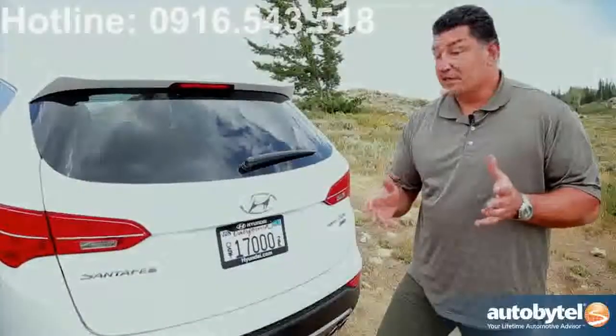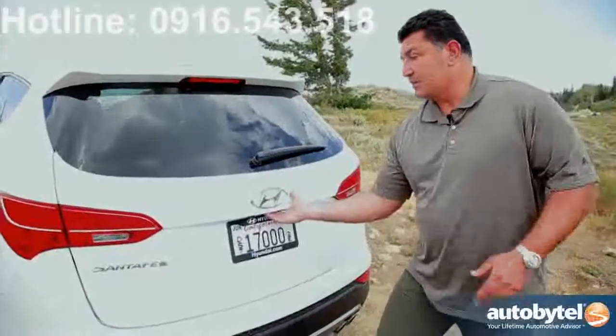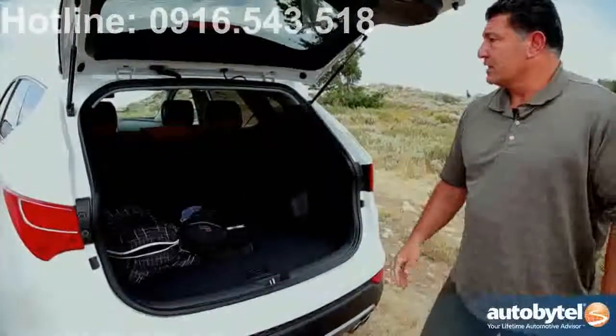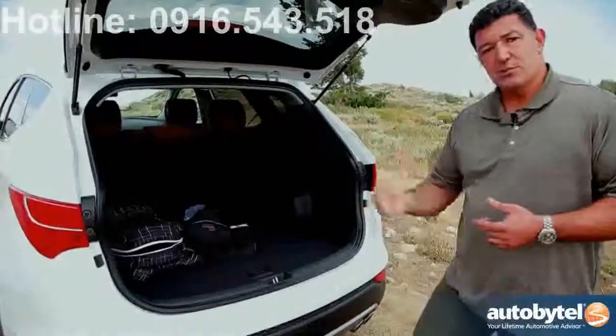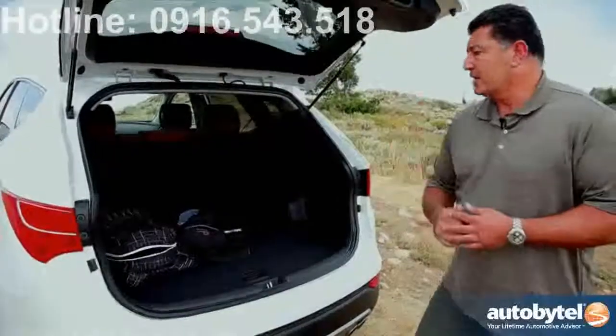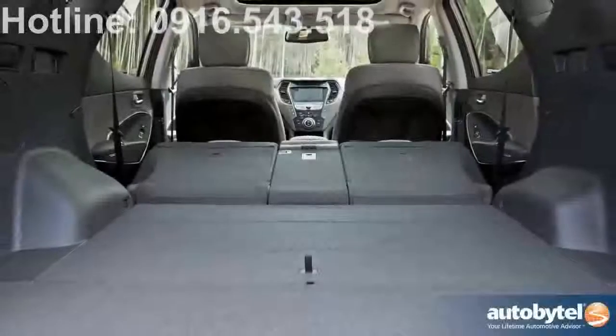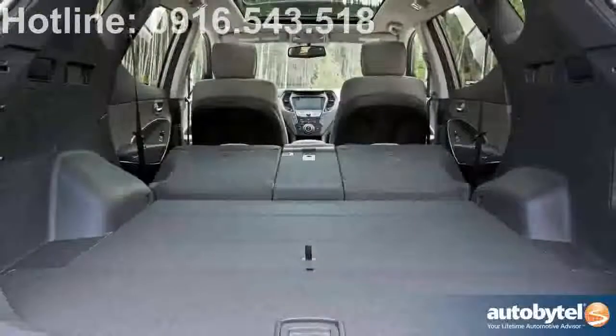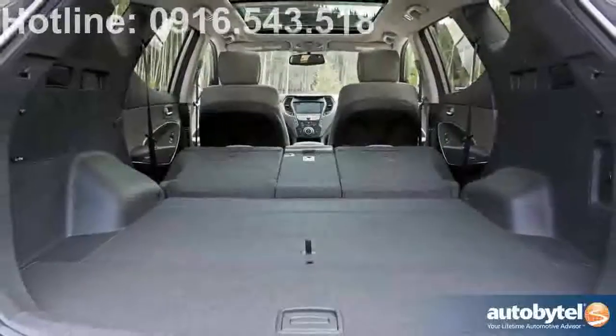I don't have many complaints about the Santa Fe, but one of them is that I would love to see an automatic rear hatch, because for a lot of people when they're carrying groceries, it's nice to just be able to push a button and have the tailgate lift up automatically. As you can see, a ton of cargo room. This is one area where Hyundai shines and is one of the leaders in this segment.